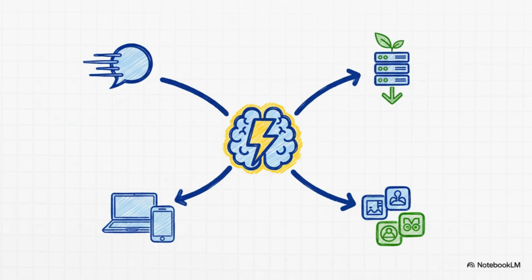They drastically cut down the massive energy footprint of data centers, which makes AI more sustainable. And maybe the most important thing of all, these efficiencies are what's making AI accessible to everyone, making it possible to run these powerful models on the phone in your pocket, not just on some billion-dollar supercomputer.